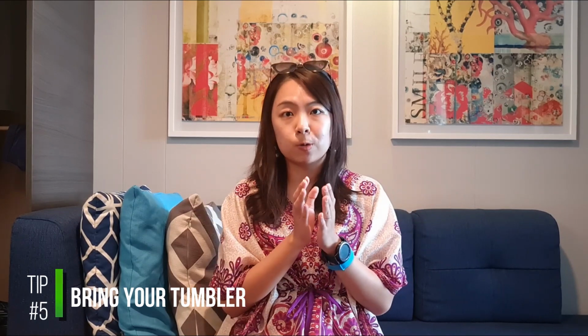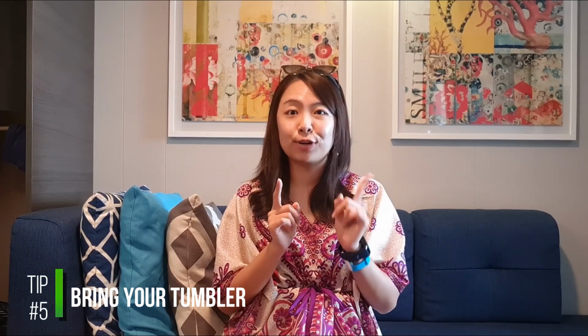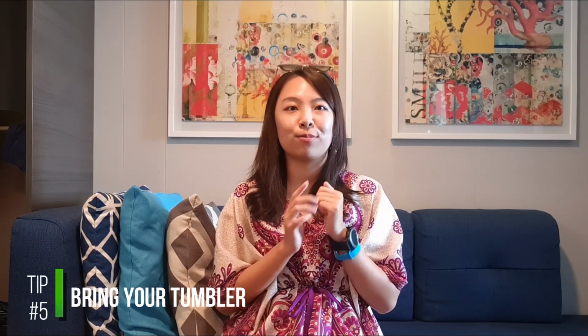So tip number 5, do bring a reusable water bottle or a tumbler, because the cruise will not be providing bottled water throughout your stay, but there is actually drinking water at all of the complimentary dining restaurants, the main dining room as well, so you can very easily refill your tumbler. So do ensure that you bring one, or you'll have to buy one on board as well.